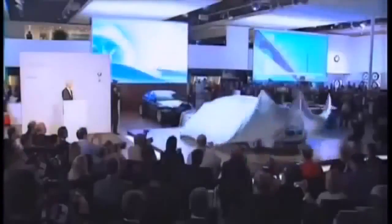World premiere here in Detroit. Ladies and gentlemen, this, what will be revealed now, is a new interpretation of the ultimate driving machine.